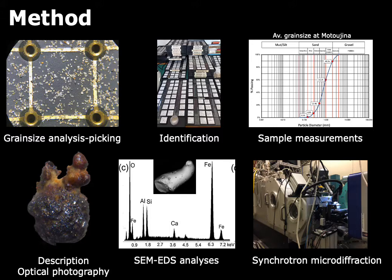Method: the samples were washed and dried before being sieved in 8 grain sizes ranging from granules to clay. Each grain size was examined under a binocular microscope, and all aerodynamically shaped glasses and melt debris were picked, separated into various categories, and counted. Sample measurements include weight, number of sedimentary grains, and number of fallouts per analyzed grain size.